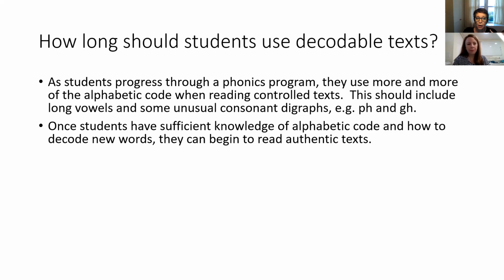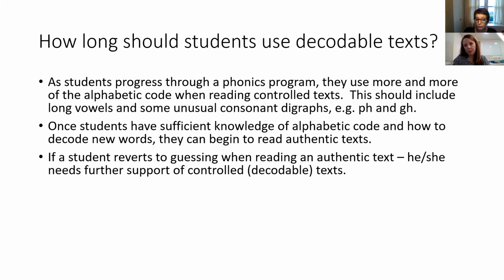The other thing is that once students have sufficient knowledge of the alphabetic code and they're not fazed by actually working out new words, that's when they're ready for authentic text. So when you give them a new word and they're trying to work it out and they get it right quite a lot of the time, then they're ready to try and figure out reading beyond the controlled environment of a controlled text. So if a student reverts to guessing when reading an authentic text, that means they're not confident enough or don't have enough phonic code knowledge or skills to try and work out a new word.